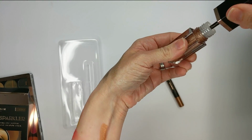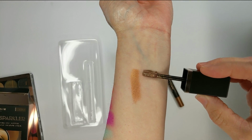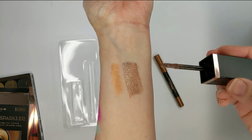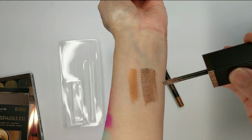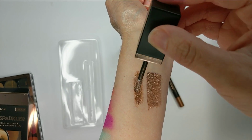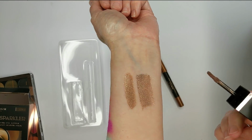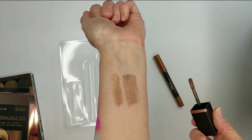And then here is the glitter liquid eyeshadow. So these are also just really nicely pigmented. They're creamy. They dry down all the way, and they don't crease on my lids as well. And you can totally layer it over the crayon, which is what I've done in the past. So you can just see what that looks like right there. It just adds a little bit more intensity and makes it a little bit more opaque, but this is just such a really beautiful color, and this kit is so inexpensive as well.